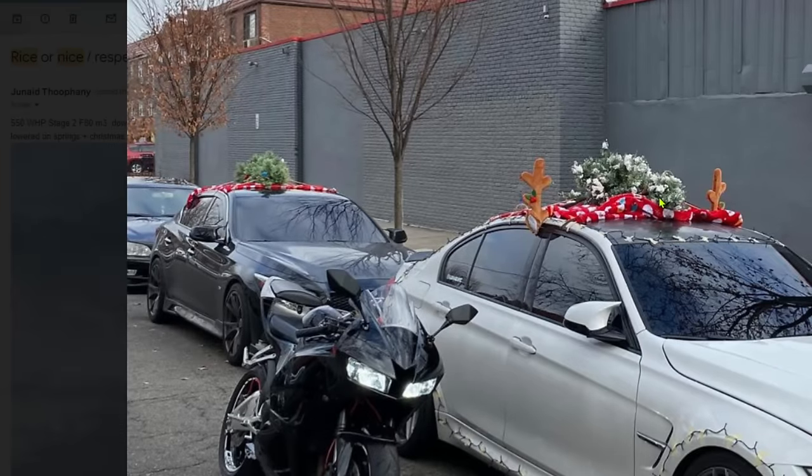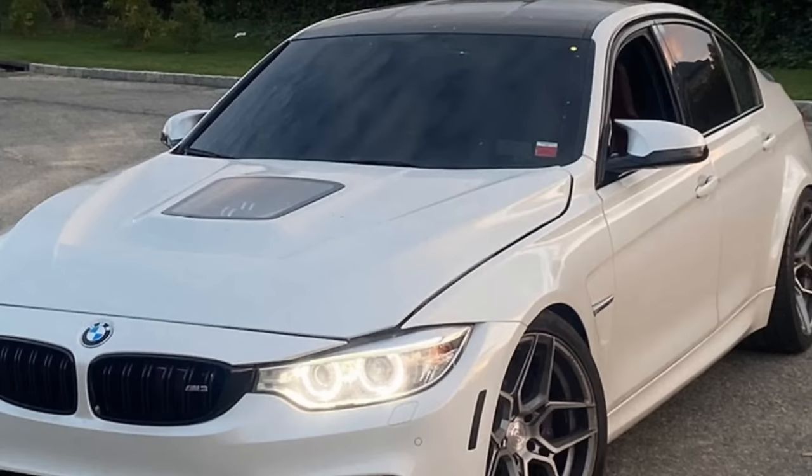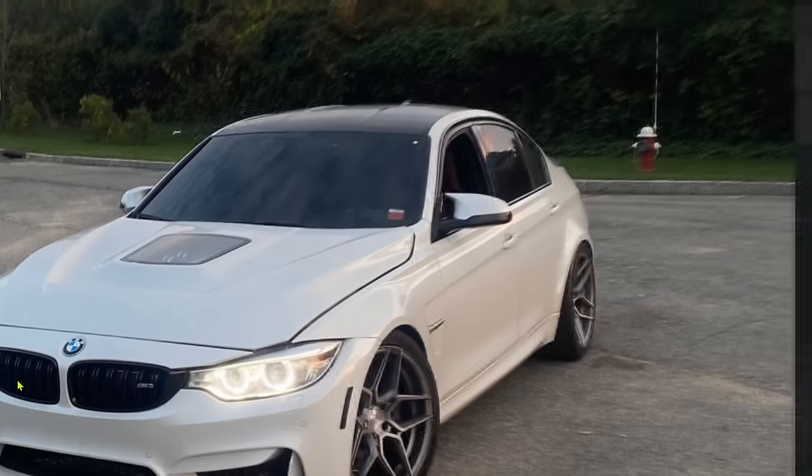And I'm not trying to be mean. It just looks like you threw trash on your car. Are those the only photos? So he doesn't show us what's underneath the hood. He doesn't show us what's the inside. I mean, maybe he's doing us a favor.